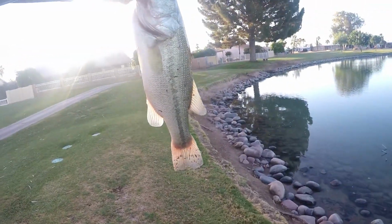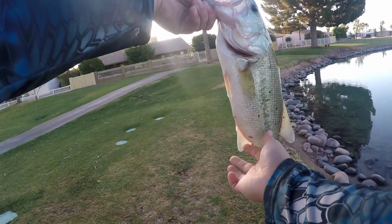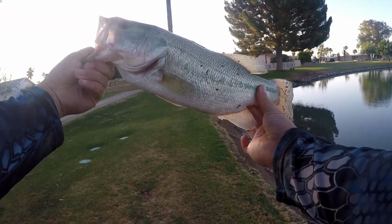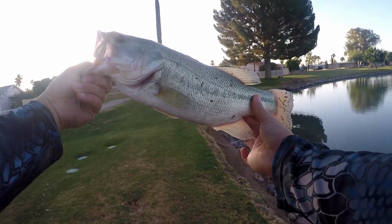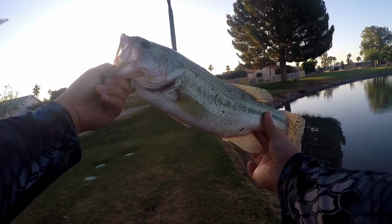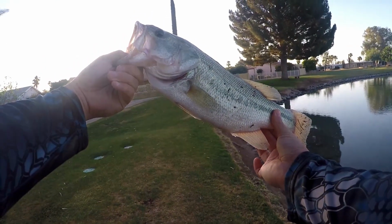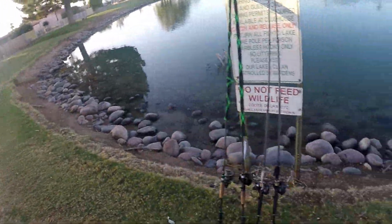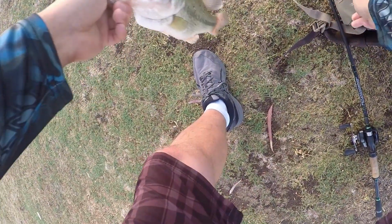All right, we're gonna go get the pliers for this. There you go, guys. That is a solid fish. Oh my goodness, I'm so happy. We finally caught us, I don't know, probably a pound, maybe almost a pound and a half, or I'd say probably between a pound and a pound and a quarter. I'll just get a weight on him real quick.